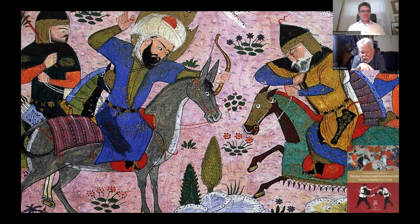Now, this is from the Khavaran Name, and these are about the heroic deeds of Hazrat Ali. So that's Ali. Yeah, that makes perfect sense. Yes, because he was famous as an archer.